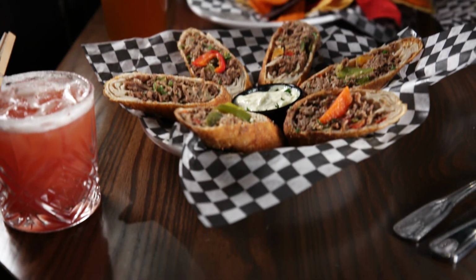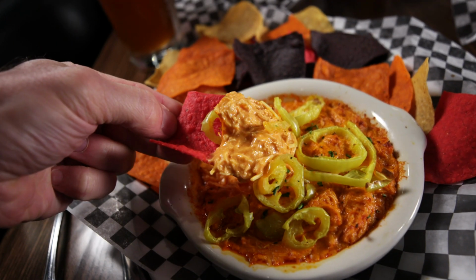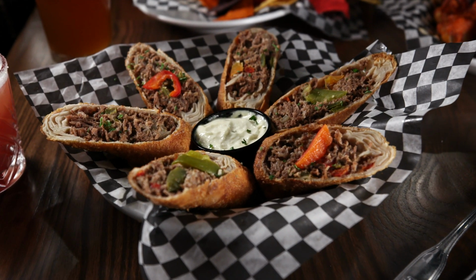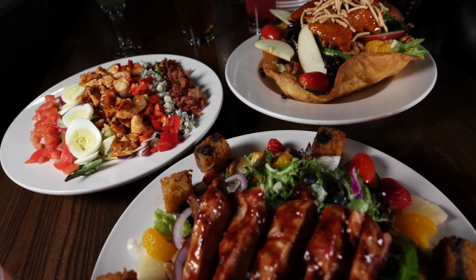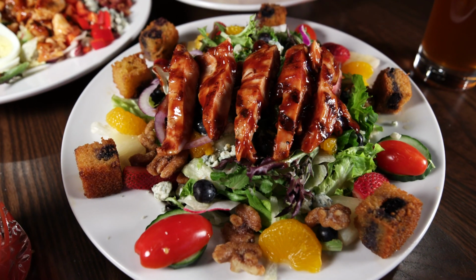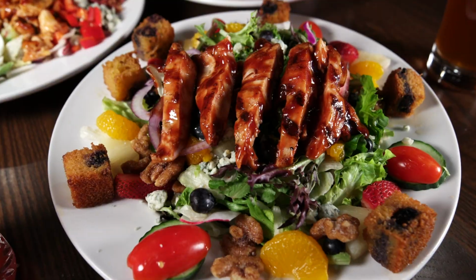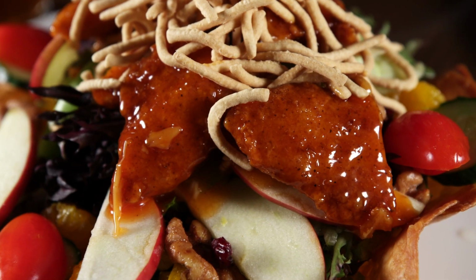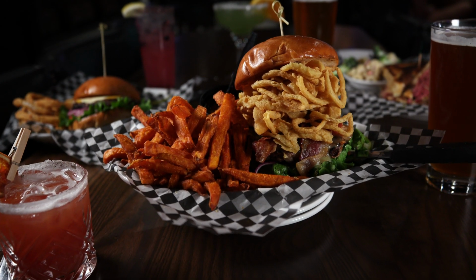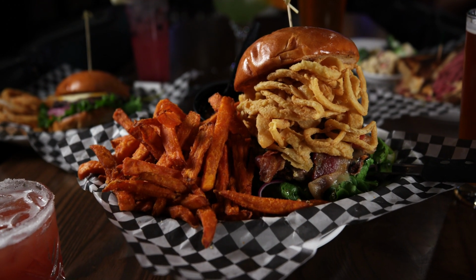Appetizers here include plenty of pub classics like buffalo chicken dip with nacho chips, 8 flavors of wings, and steak and cheese egg rolls with zippy horseradish sauce. Or maybe you want to start with a salad, which are really more like a meal here. Whether you opt for the all-American topped with grilled chicken, the Asian topped with crispy crunchy noodles, or the Cobb topped with just about everything.